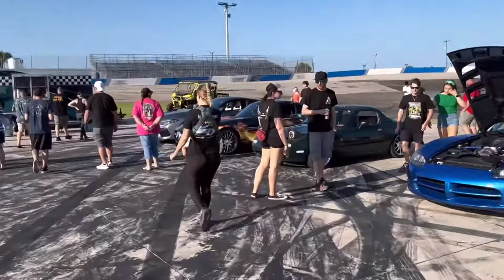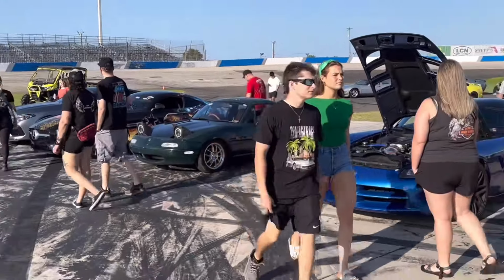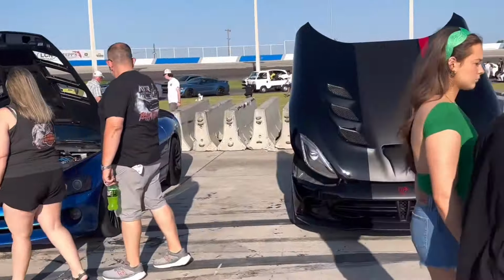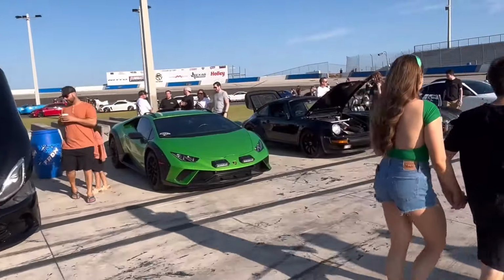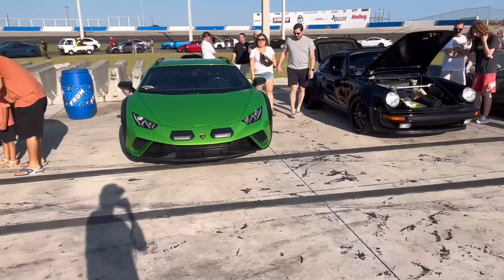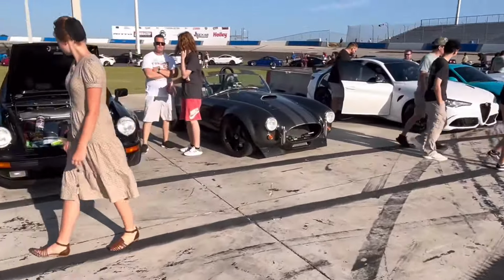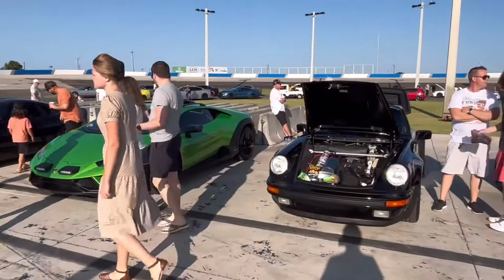So we got a BMW AMG GT with a very bold wrap on it. Mazda Miata. Got two Vipers right there. My first time seeing this, a Huracan Sterrato. That's a very cool one. Actually pretty sweet to see one in person. I've been looking for one before. Missed the one that was at the Lambo dealership on Clark, but got to see one now.